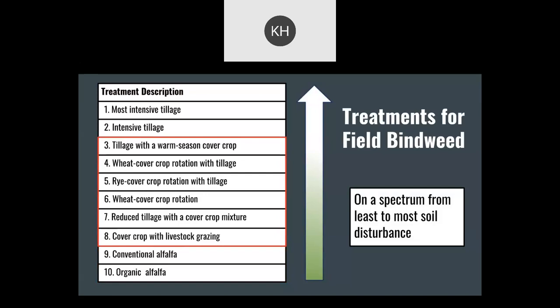And in the center here, you have rotations that sort of fit within this gradient of soil disturbance. The ones at the top receiving more frequent tillage and utilizing different cover crop wheat rotations. The ones at the lower end seeing a reduced tillage or grazing treatment, and again, utilizing different crop rotations.